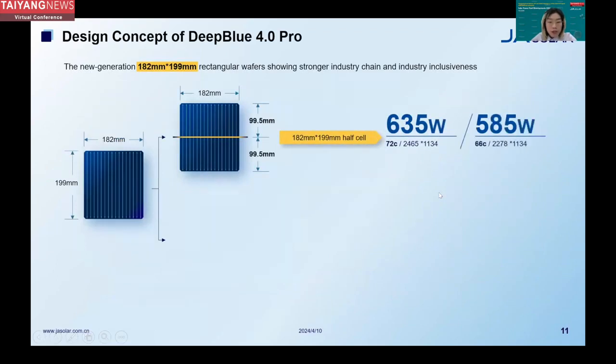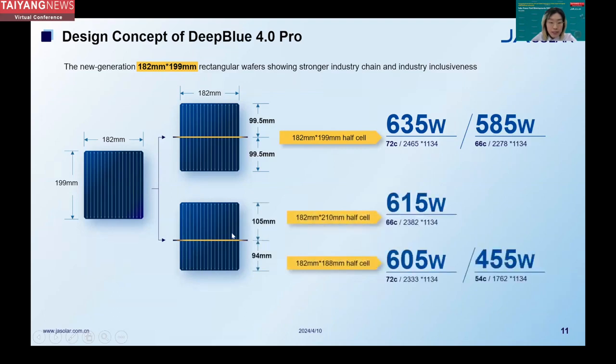Our wafer is 182 times 199 millimeters. If you cut it symmetrically, we will get 99.5, which is half of 199. With this cell size, you could produce modules in 2465 by 1134 and 2278 sizes. If you cut it asymmetrically, you will get 105 and 94. 105 is half of the 210 cell size. With this size, you could produce modules in 2382 size. And 94 is half of 188. With this size, you could produce 2333 and 1762 sizes.